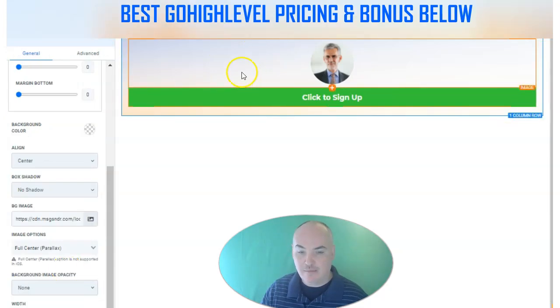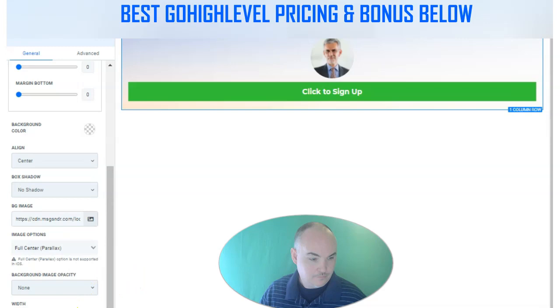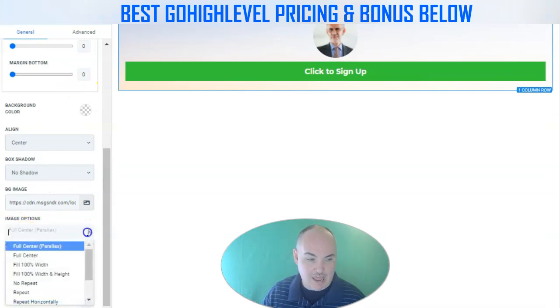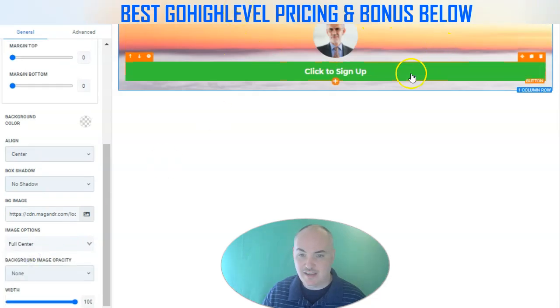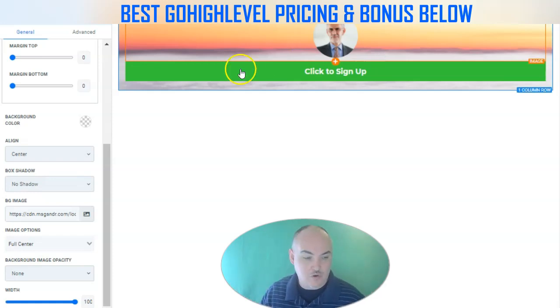Now on the background image, you see that it's only the very top. It doesn't have the whole image. So as we expand it, we want to be able to see the whole image. So what we're going to do is we want to go ahead and change the image options from full center parallax to full center. Now you see it is the whole image and it has been condensed. And as we make this page larger, it's going to stretch out and go back to the normal image.